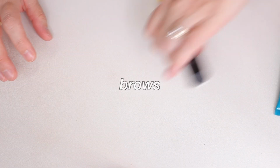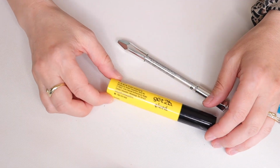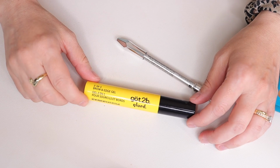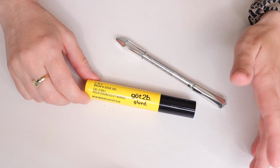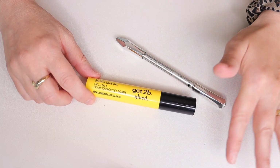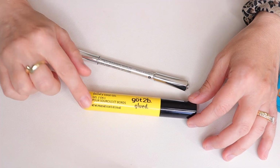Let's talk about brows. For brows, I want to bring two products. This Got to Be Glued product, I love this so much. You can use it for brows. It's like a 2-in-1, or you can use it for cleaning up any type of hairs that stick on your face, any type of frizzies. That's what I'm talking about. I love this so much.